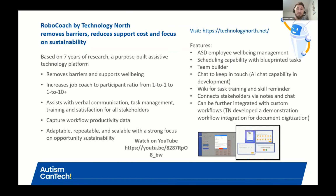But really, it's a way for participants that's really quick and tech-based. Usually, they're always doing their work on the computer, so it's really easy for them to access, let us know that they're there and ready to work, ask us any questions that may come up, and also track and use a schedule. This is adaptable, repeatable, and scalable with a strong focus on opportunity and sustainability. So we are looking at how to use this program as effectively as possible and make it as barrier-free as possible, both for the participant and for the employer, because it is important that both parties are doing it. Communication, if you're the only one in the chat room, doesn't really do anything. So we need to get employers on board as much as possible, as well as participants.